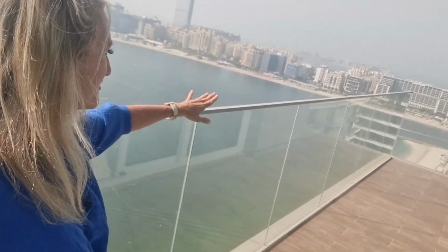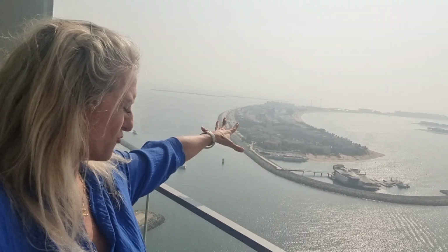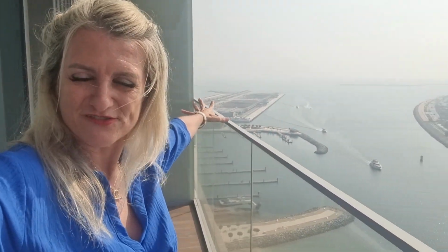So here we have it. Check out these views, aren't they to die for? So that is the Palm Jumeirah over there. This is your fabulous balcony. And then as we come right over here, you see the West Crescent of the Palm with the one and only, and then all the way back to the end of Emaar Beachfront here, where the cruise ship terminal is.